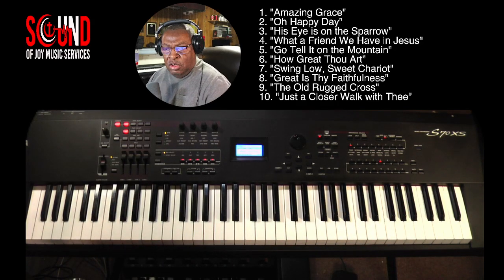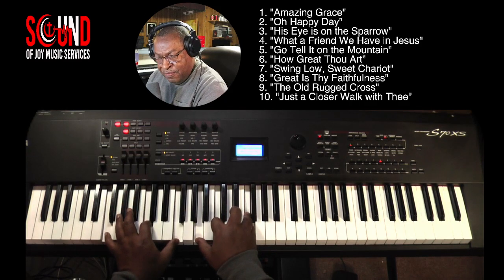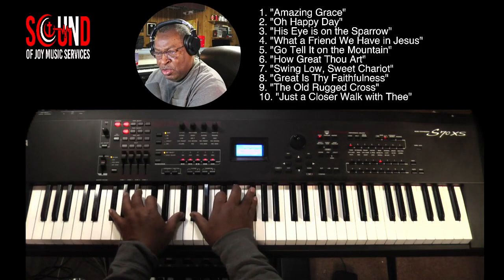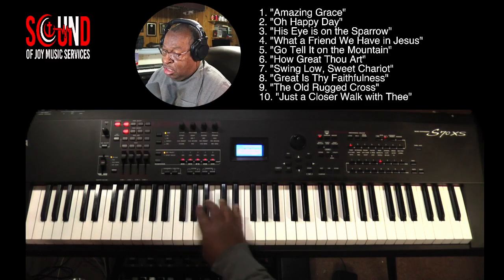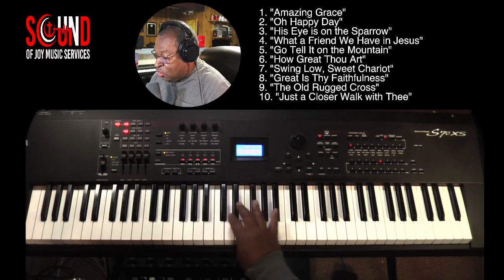Now, Go Tell It on the Mountain also made this list. Go Tell It on the Mountain can be done in either G, G flat, or F. I prefer to put it up in G flat, F sharp, for those who like the F sharp name, because I find I can jump around a specific set of chording that matches what the melody is doing. Again, the scale is always important so that you can understand where the melody is going to be located.